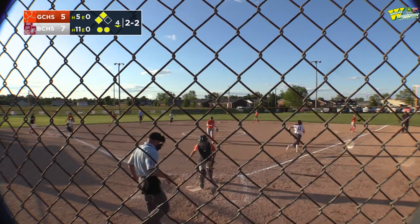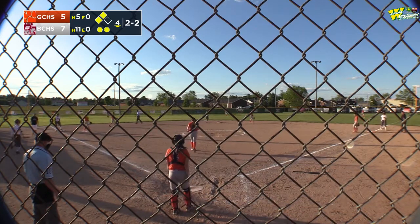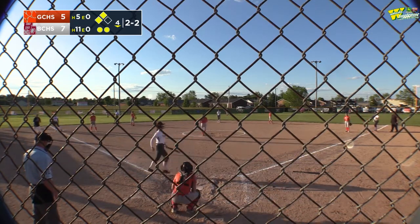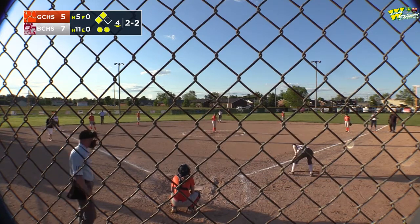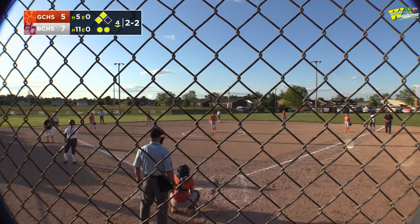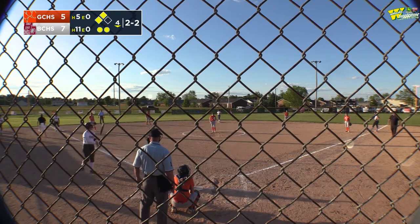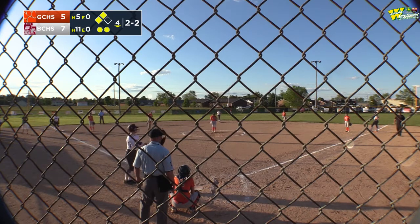That's going to be through. Oh, but she dropped the ball, so got lucky on that one. Yeah, that was tough because the strikeout was there, just not held. And now bases loaded for Olivia Dennis, who had quite a hit last at bat. Now, what is that scored as?